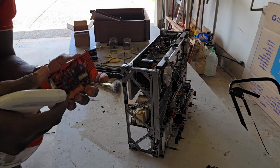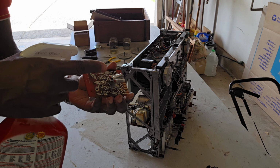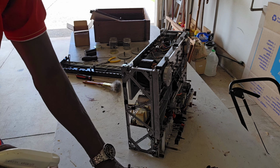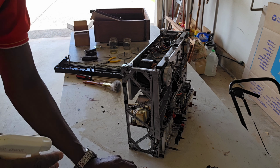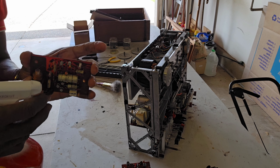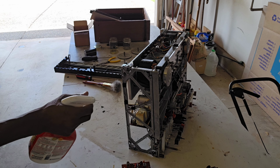Somebody was working on this. What's this? Somebody left the, wow. Yep, somebody was working on it. There's lots of parts here. Well, I must say the boards don't look that bad. I can just use a brush on the boards so I don't have to water them down.